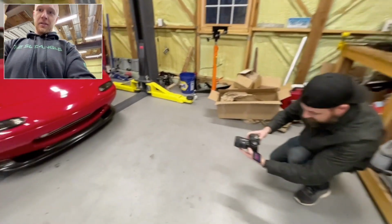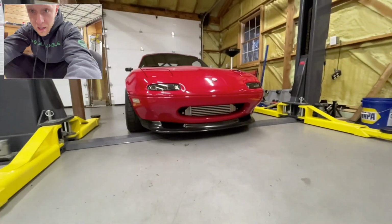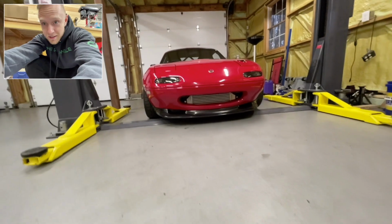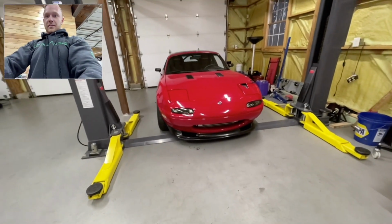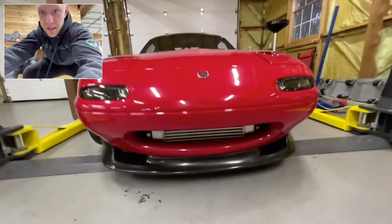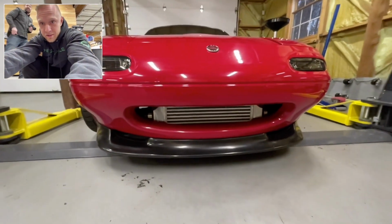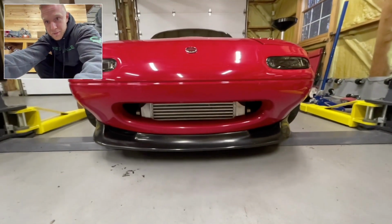Matthew's a human gimbal. Real steady. What do you guys think? I think it fits the car really well. It's a good size. I'm not making huge power or anything like that. I don't need much more than that. Nice and centered though. Love it.